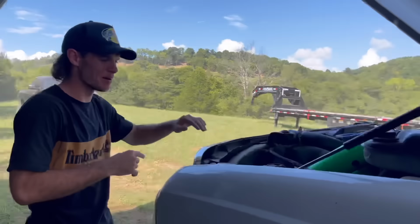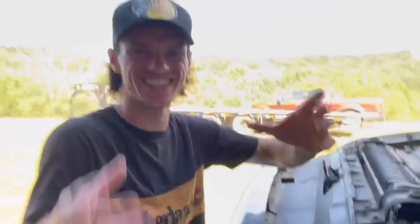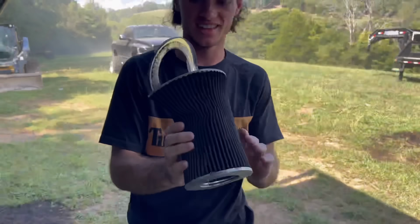I think I found the problem. Look at the filter, dude. Oh god, it's completely collapsed. It sucked the filter in. There you go. Oh yeah, that one is collapsed. There was no air. Hey, shut it off.